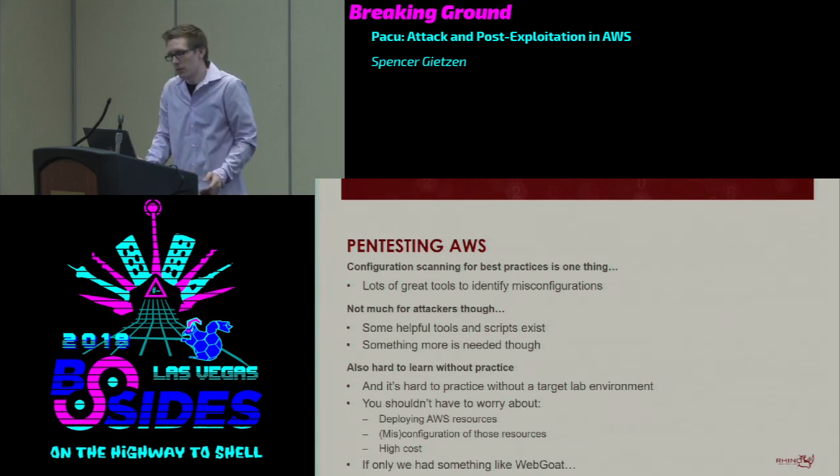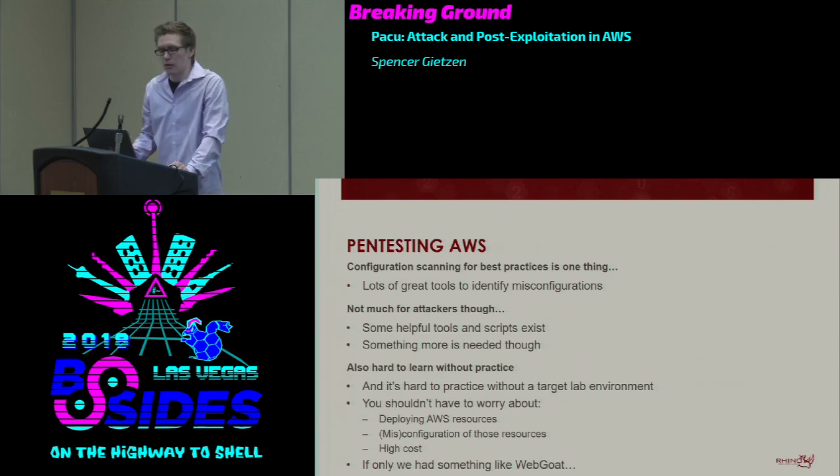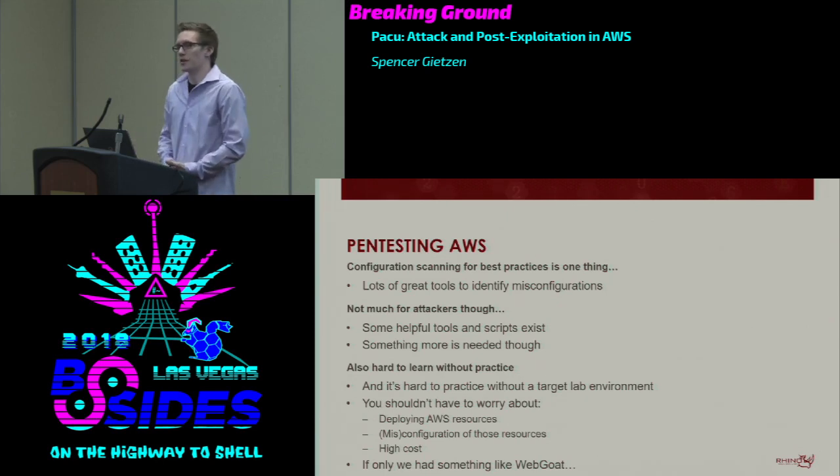So it's also something that's hard to learn without practice. How are you supposed to get into AWS pen testing? I don't know, if you don't know much about AWS, you probably have no idea. And so you need to practice it. But how are you supposed to practice it without an environment? Some sort of lab environment.